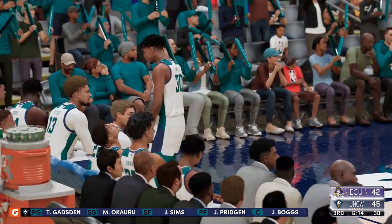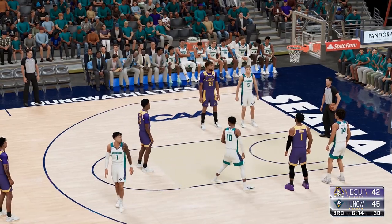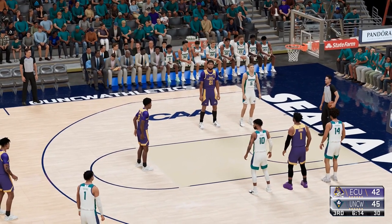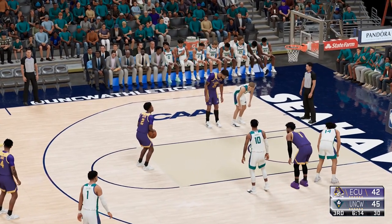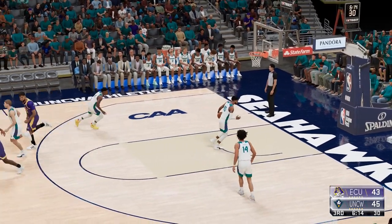Checking into the game for UNC Wilmington, Jamari Harvey and Brian Tolfrey. Jalen Sims is going to go to the bench here for UNC Wilmington. And it looks like Mike Okoro is going to slide over to point guard, which means Ty Gadsden is also on the bench. And Newton's going to knock down that second free throw.